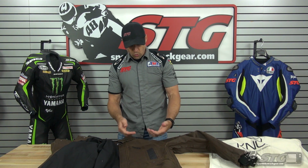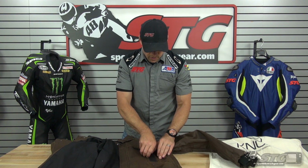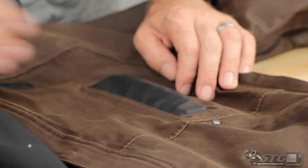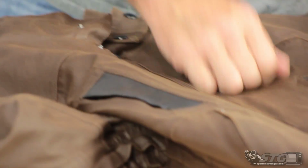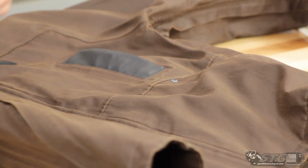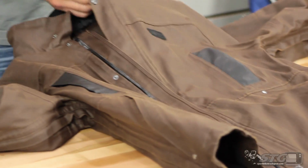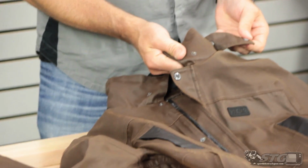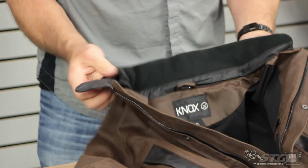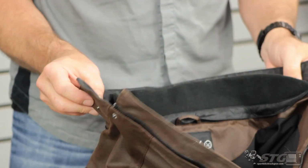Storage. Tons of storage. Waterproof, of course. Waterproof storage pocket here. Left breast. We've got one on the right side as well. Waterproof storage here, hand warmer style. Both sides of the coat externally. We've got a throat guard that can be removed. Spring-loaded metal snaps. The collar design is such that it can be worn down or up.